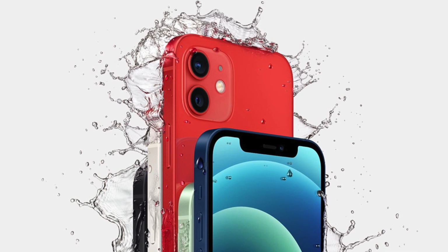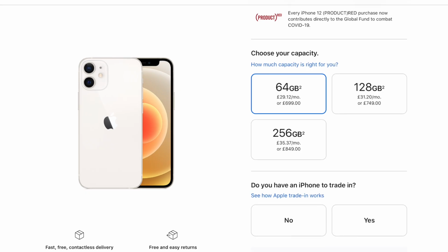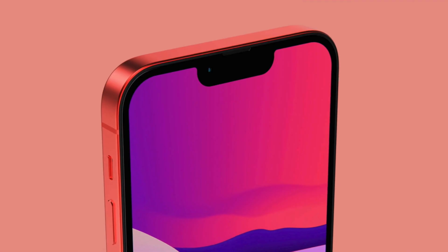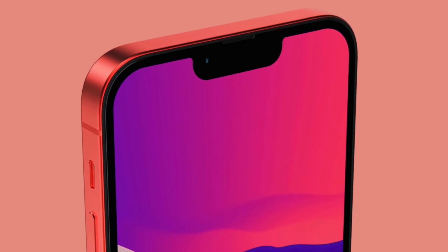So yeah, Apple has no excuse for selling 64 gig iPhones in 2021. That's just completely unacceptable, and so yes, I am badly hoping this source is wrong, and we see 128 gigs on the iPhone 13 and 13 mini as standard.